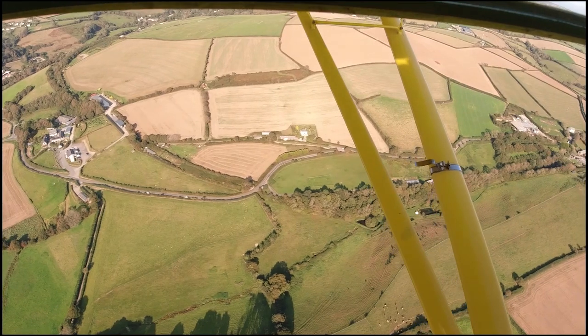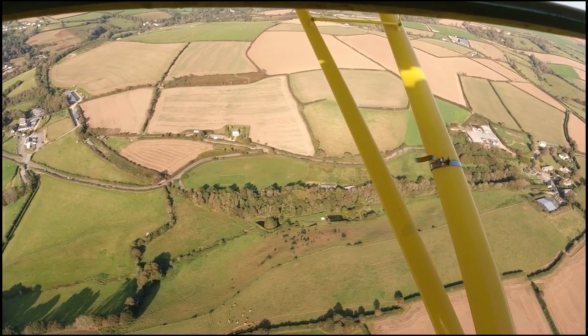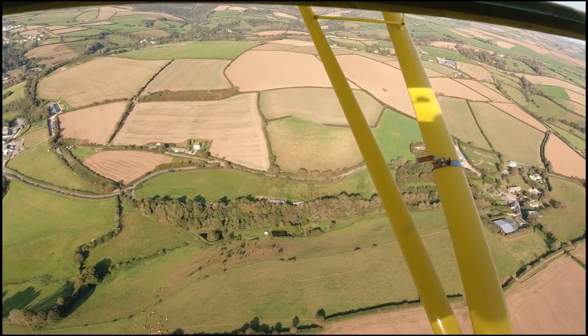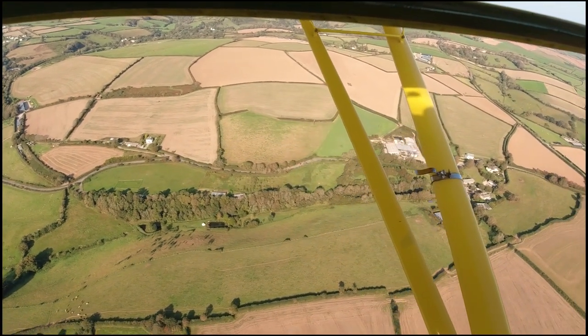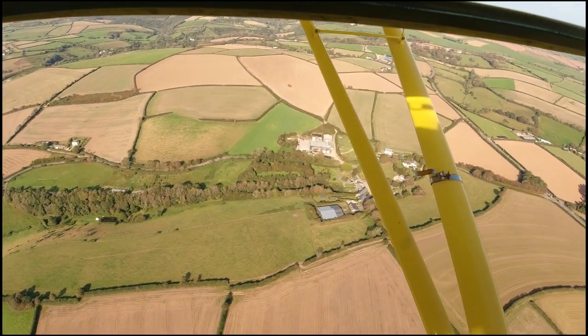sadly, and it's now going through this tree line and approaching Sawley Tunnel, which is just down below, and Sawley Farm is just under the wing tip here, and the train is now going through the tunnel.